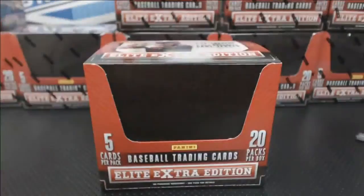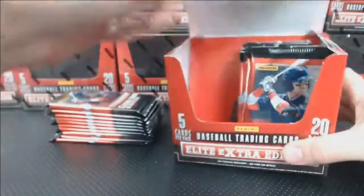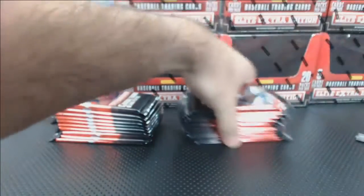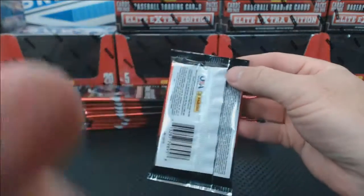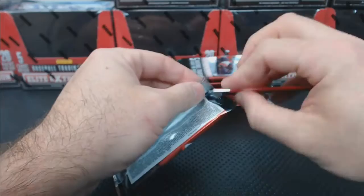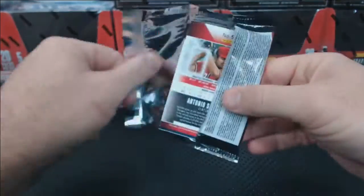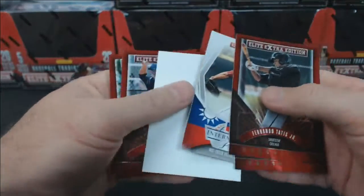The only thing I couldn't get was Immaculate, but I have National Treasures here that we have not hit an RPA out of yet of the case. There's only 2 boxes left, so it could be really good. Oh no, I can't open the packs already. All right, here we go. There's a patch. Oh no, maybe it's just a spacer. Spacer.